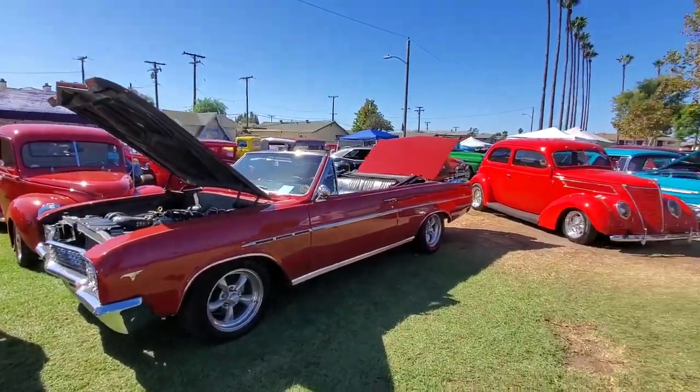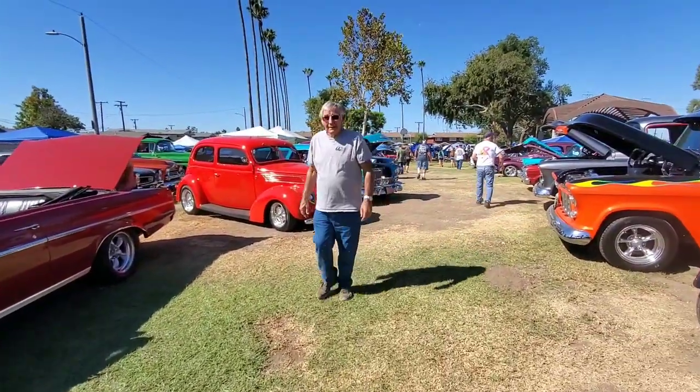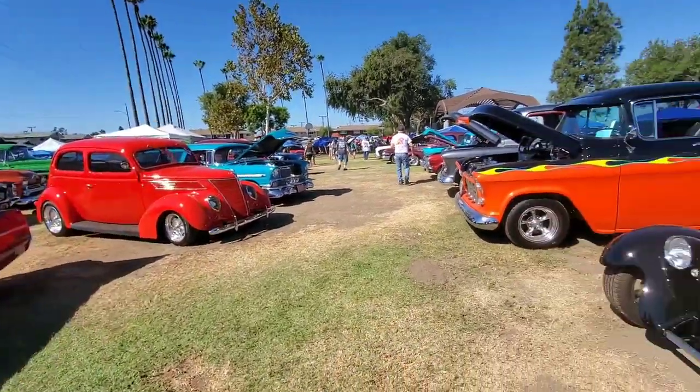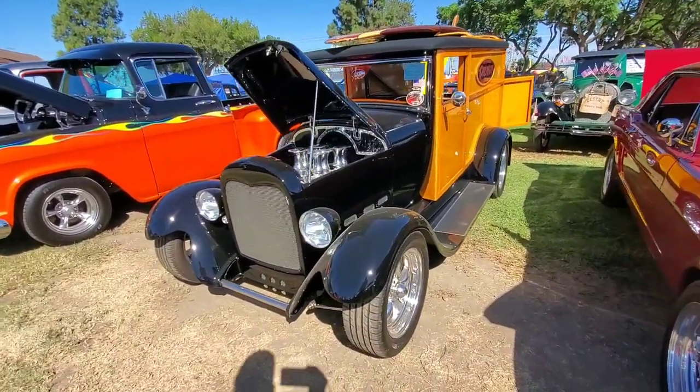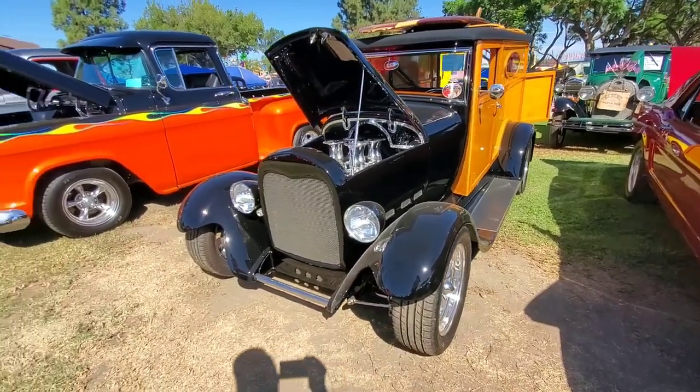LS3 Skylark. Look at that. Wow, here. Who's sporting his Montclair? Yeah. Look at those surfboards. That's a nice Woody right there, huh?